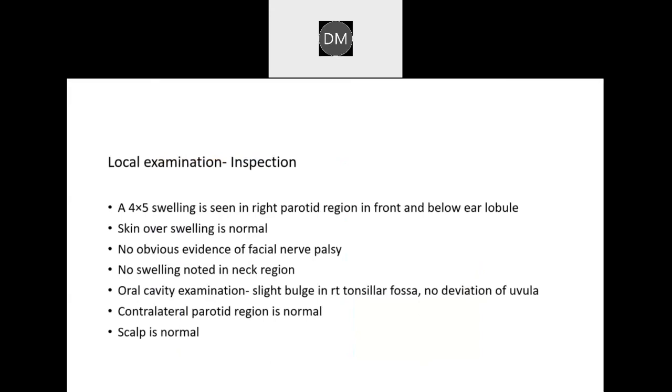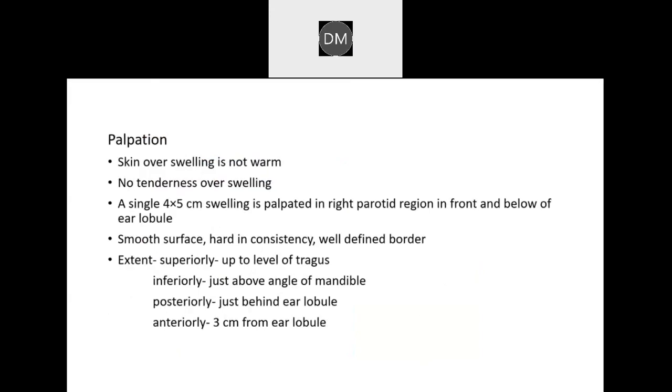Scalp examination is normal. On palpation, the skin over the swelling is not warm. There is no tenderness over the swelling. A single 4 into 5 centimeter swelling is palpated in the right parotid region, in front and below the ear lobule. The swelling has a smooth surface, hard consistency, and well-defined border. It extends superiorly up to the level of the tragus, inferiorly just below the angle of mandible, posteriorly just behind the ear lobule, and anteriorly 3 centimeters from the ear lobule.